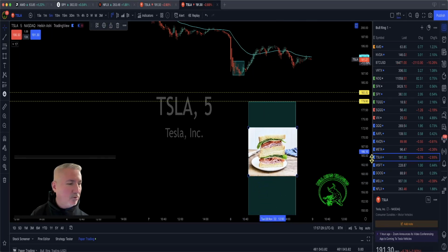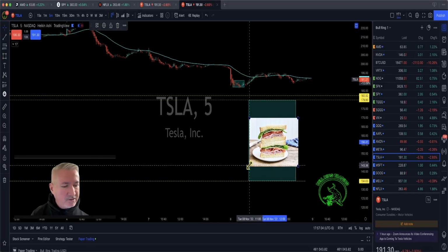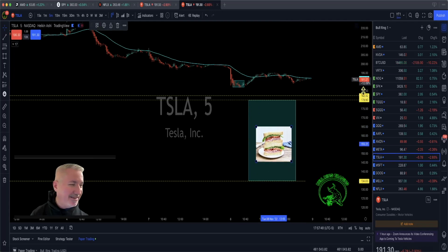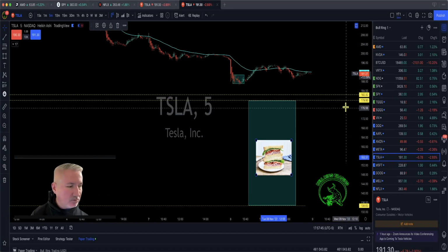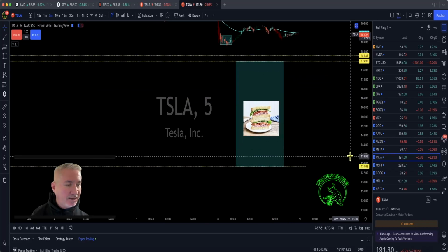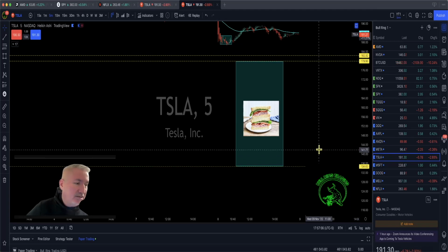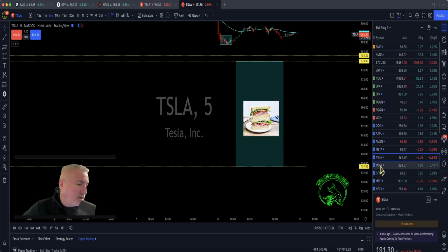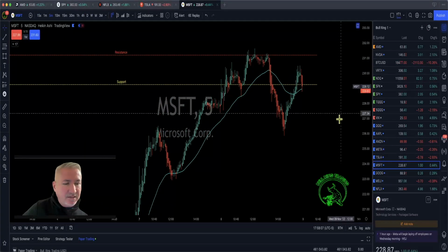Anytime I see an area where a stock can fall, I always let the team know if it falls into this area, it's time to eat. We like sandwiches. So if Tesla breaks 182.32, it could see 179.90. If it breaks that, it could see 134. So it's going down, and it's not looking good for Tesla right now. A lot of bad news, a lot of bad stuff for Elon with Twitter, but that's how it goes, right?